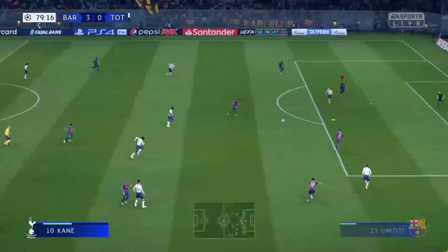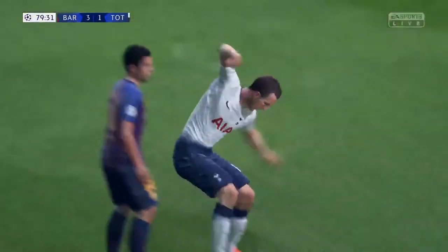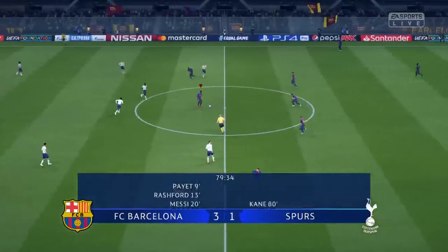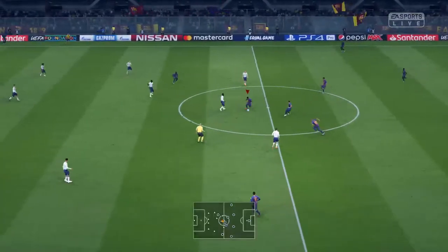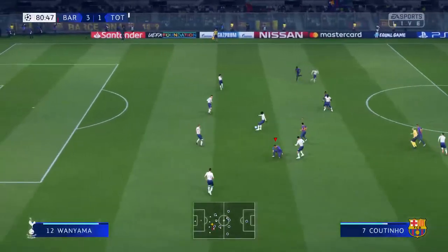Now that's very smart defending. Can they convert? And it's gone in! So there it is, 3-1 the current scoreline here. This is Vidal. Wasteful again in possession.